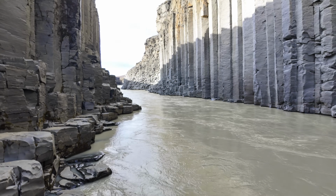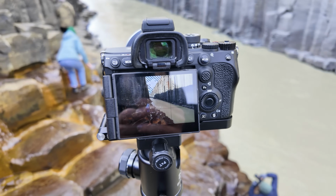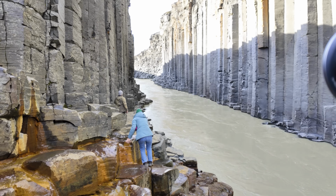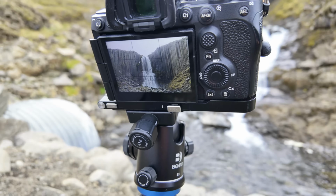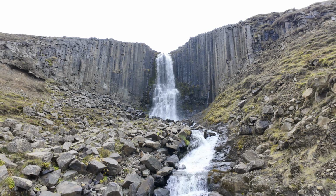So we have made it to the amazing Studlagil basalt canyon. Right now I have just been standing down here where there's another person standing, and then we have people shooting from up here and into the canyon with a wide angle lens for the most part. This place has changed so much since I made my original video from here all the way back in 2019. The hike in here has been halved. You park right now at Studlagilfoss, the waterfall, and then there's like 2.5 kilometers of hike to get in here.